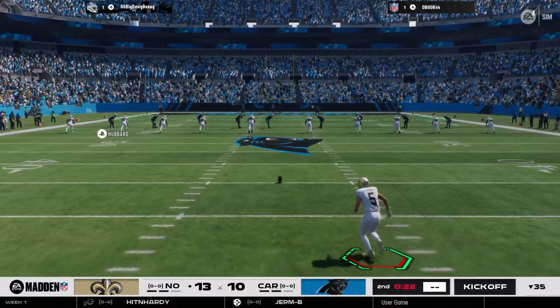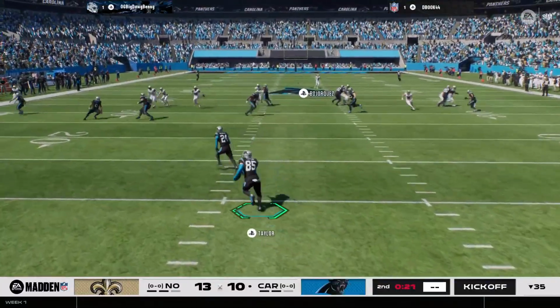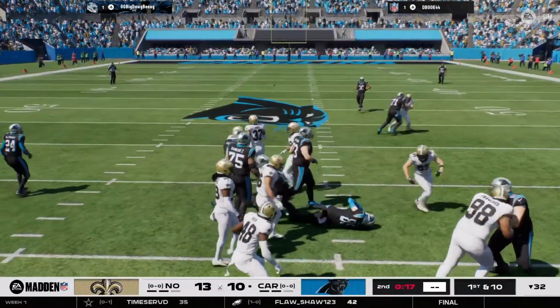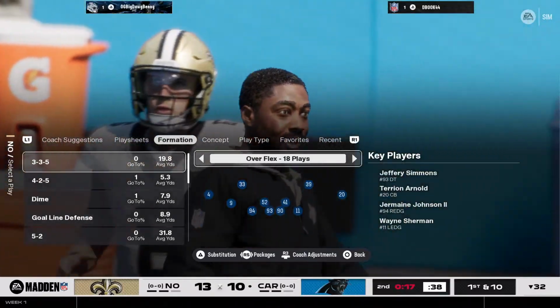Both teams ready to go once more as the kick's away. This returnable with Taylor. Oh, he's got room past the 30. Nice job by the return team as he takes it across the 30-yard line.